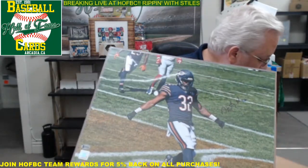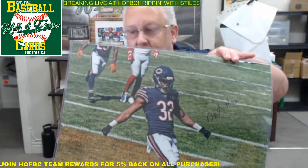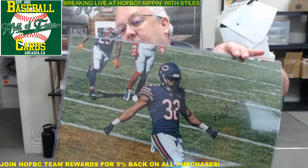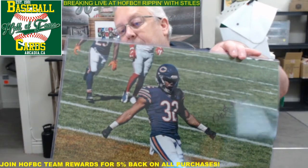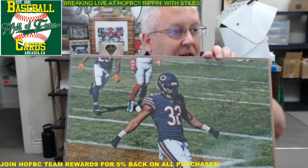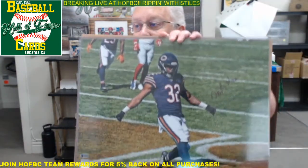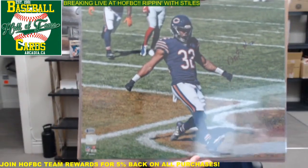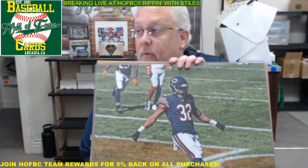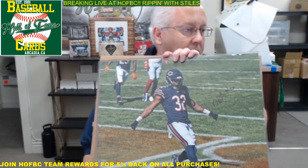That is number 32, not the 32 you would be thinking of, but this is a certificate of authenticity. Whose signature is that there? Anybody know? Is this Derek Montgomery or David Montgomery? I believe this is number 32 for the Chicago Bears, David Montgomery, rookie running back from 2 years ago. This will be his third season, looking for his breakout season.